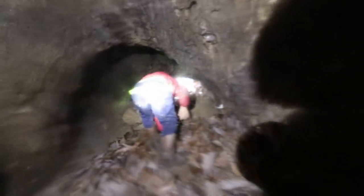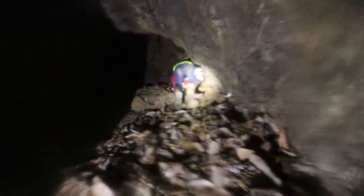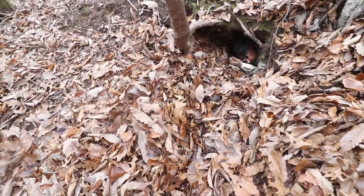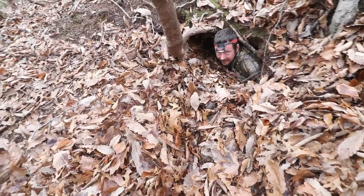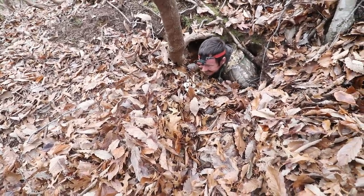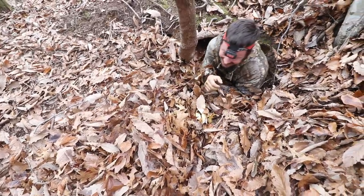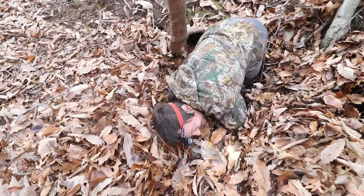Don't be afraid of bugs falling. I'll tell you if bugs fall on you. I've got to squeeze through that little hole there. Wow. So tight.